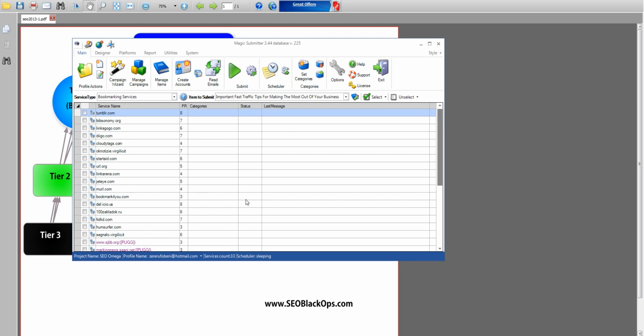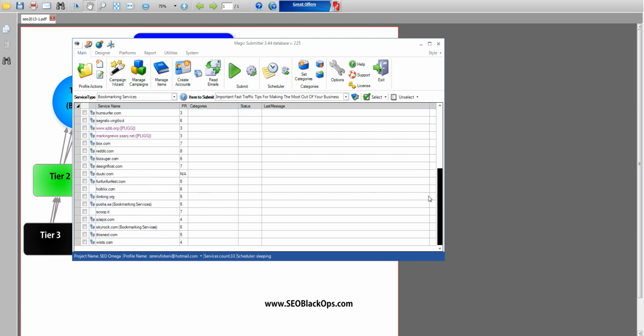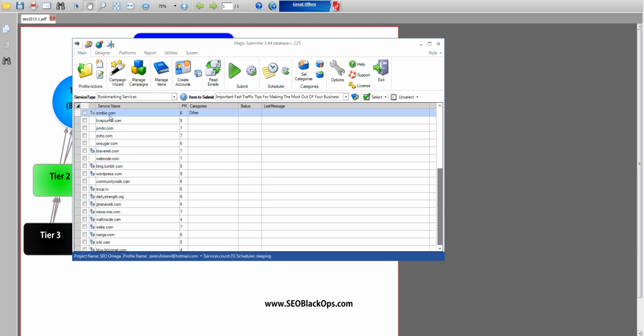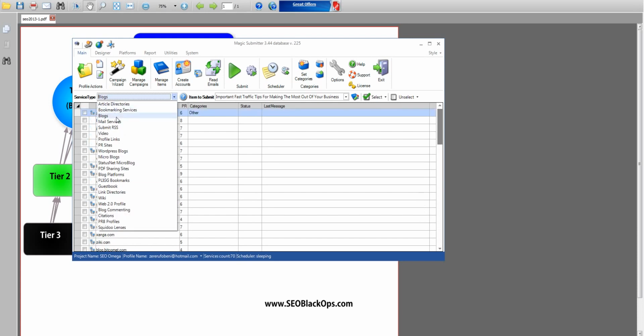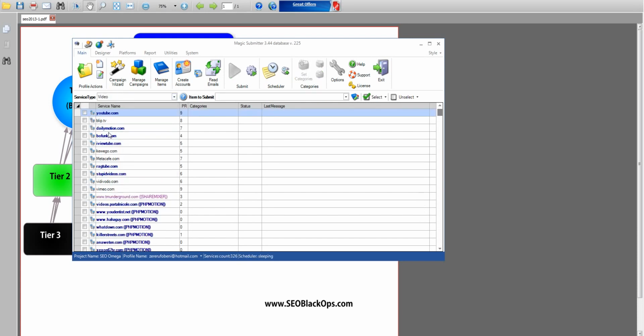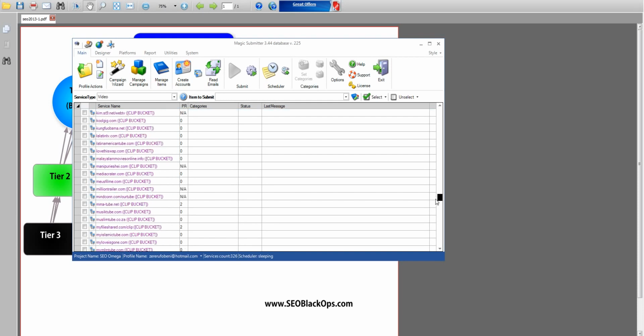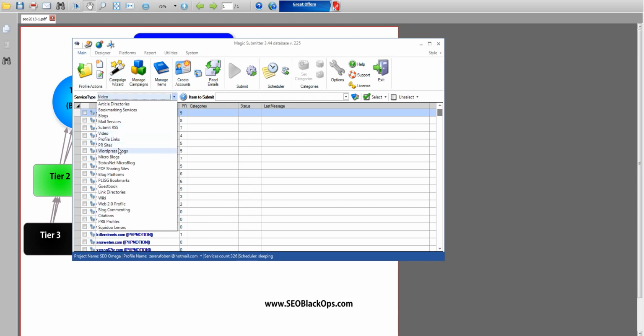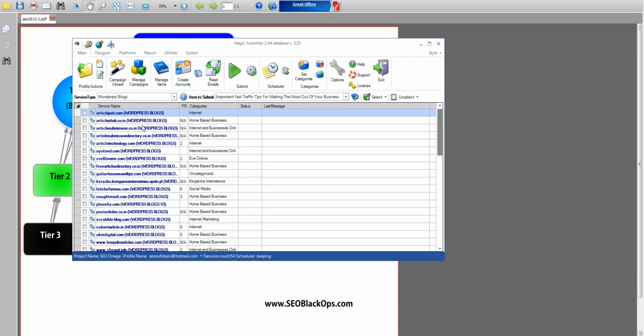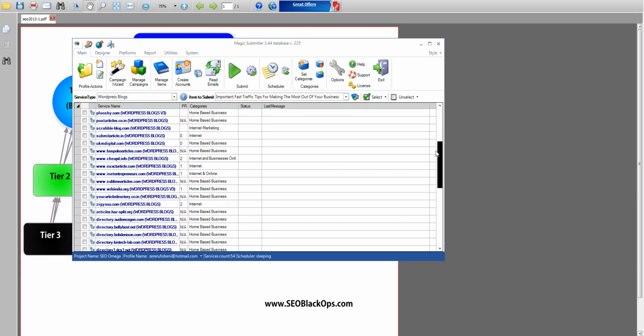You see you got bookmarking. If you're wanting to do bookmarking, this comes with several bookmarks already plugged into the service. You got blogs. I mean, look at this. This is going to generate massive amounts of backlinks. And then you got video sharing sites. Look at all these video sharing sites. You've got WordPress blogs, where you can submit your articles to.